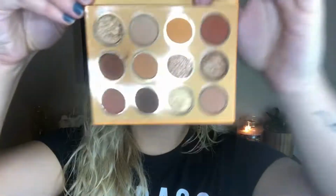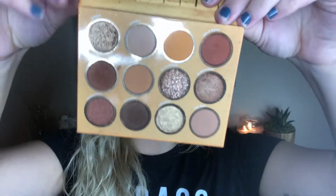But yeah, the ColourPop California Love eyeshadow palette is such a nice palette for beginners. It's affordable for one. I think it's around $16. I'll leave the price on screen of all the palettes I mentioned, but I feel like this palette is really nice for beginners because you have all your nice warm tones in here. I feel like most people definitely wear warm tones.